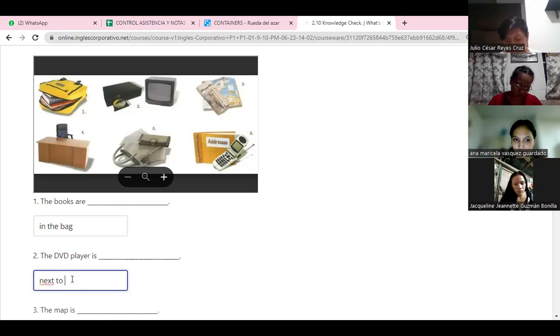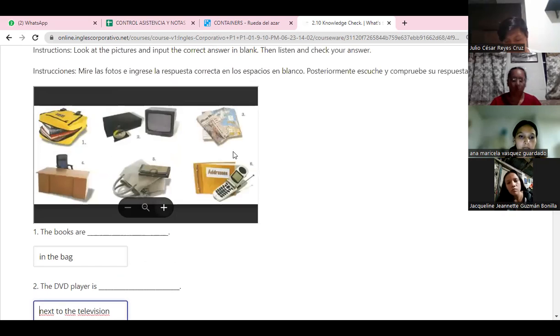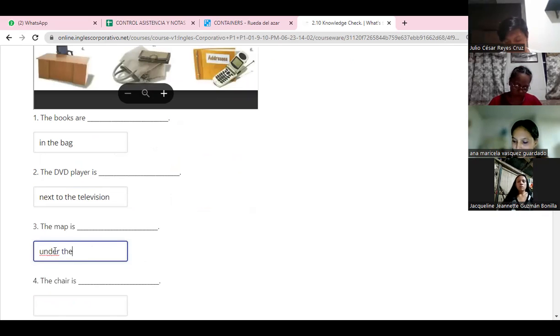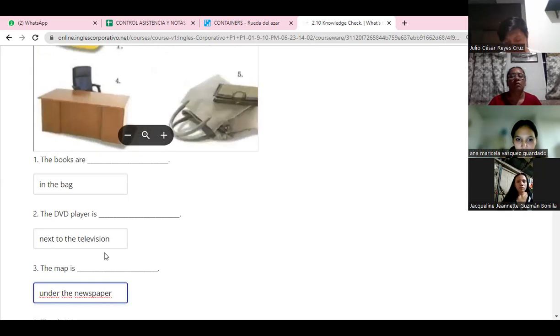Y tienen que tener mucho cuidado en no dejar espacios, en escribir la palabra correctamente, porque si al next no le puso la T, allí ya le salió mala. Next to the television. The map is under the newspaper. Exactly, under the newspaper. The chair is behind the desk. Behind the desk.